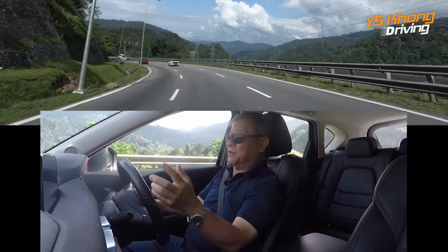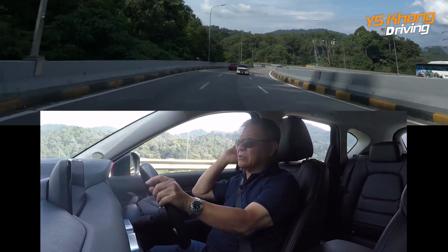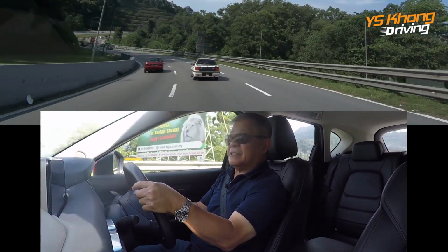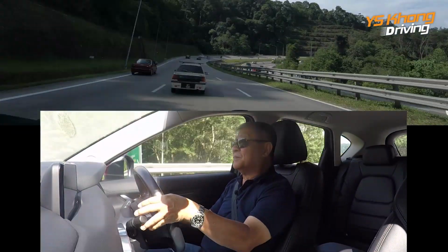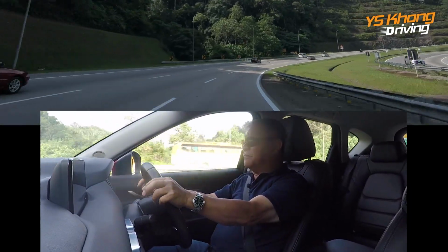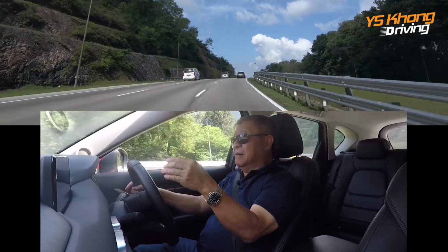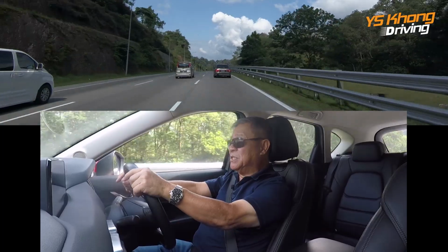And if you haven't watched the video, please go and look for the video and watch it. But basically, to wrap it up, this particular 2.5 litre SUV has 192 horsepower and 257 newton meters worth of torque. And so the engine, of course, in the Mazda is a SkyActiv engine, and Mazda have actually moved out of norm by having this SkyActiv technology in the engine.